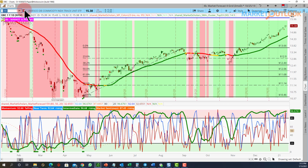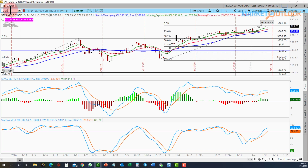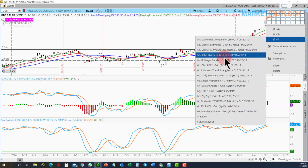Here's commodities. So commodities, in fact, are still kind of trending higher, close to an overbought cluster, but still trending higher. They haven't pulled back yet. So they maintain their bullish trend and just keep going. So there's an opportunity for us just to stay bullish here for a while.